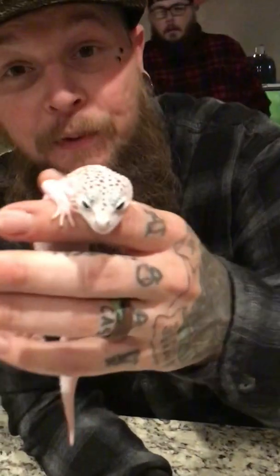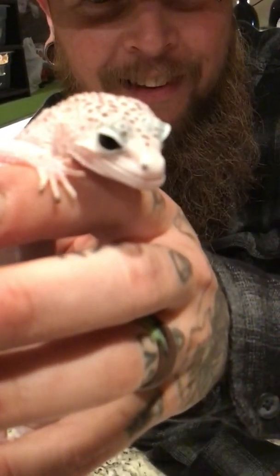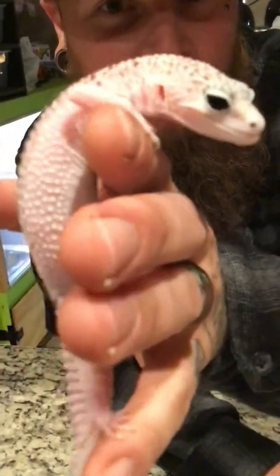One of the really cool things that I like about this girl is that if you look at her mouth, she almost looks like a skeleton, like a sugar skull skeleton. And then you can see through her ears to the other side. It is absolutely impeccable. So I apologize.